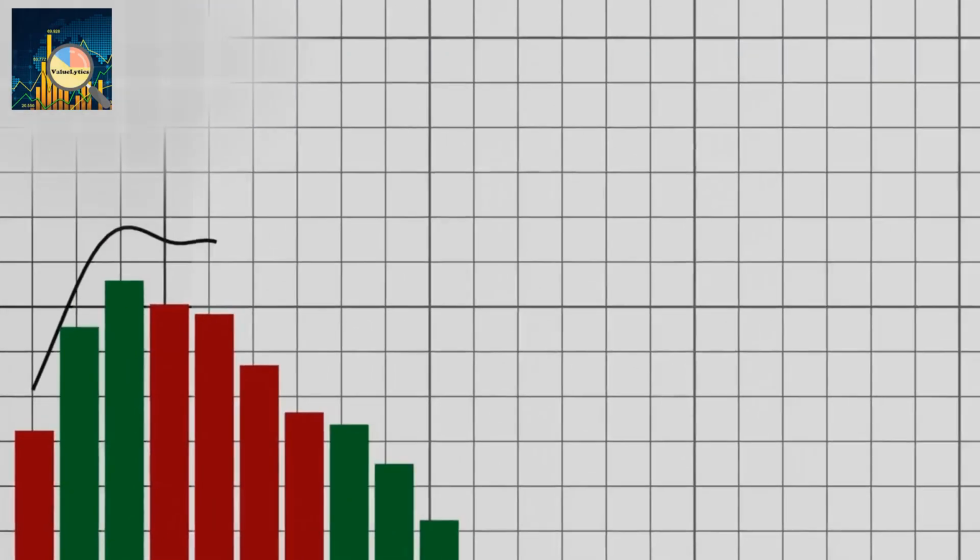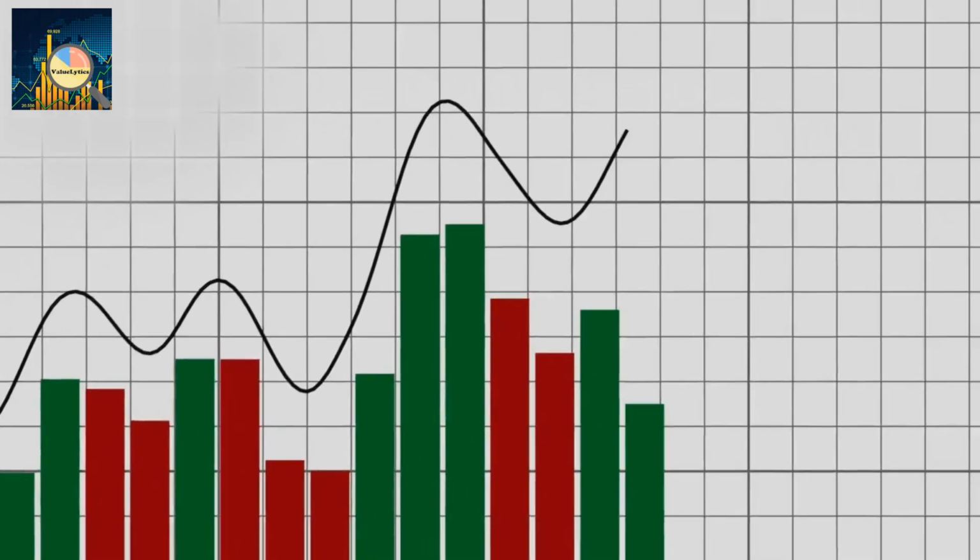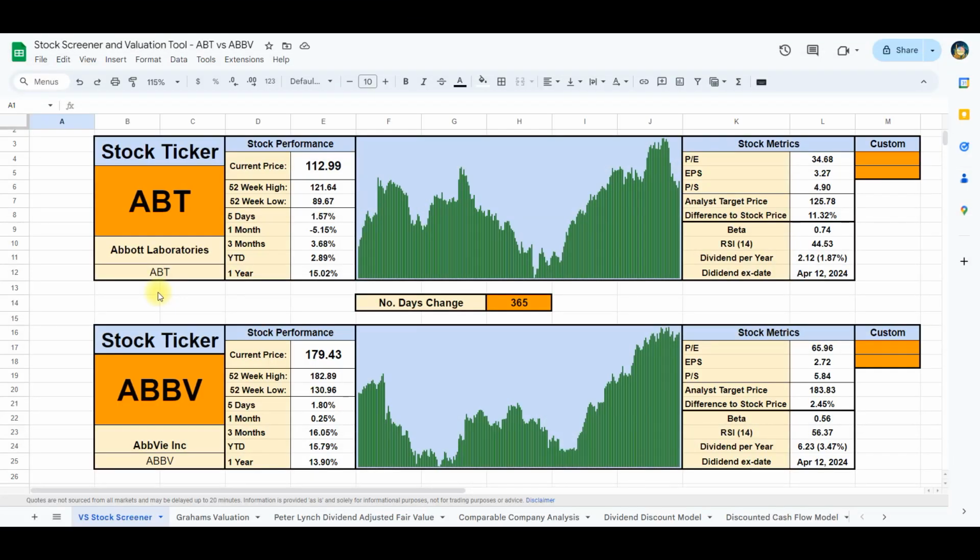And now, let's dive into the intricate world of stock analysis and discover what these insights reveal about today's stocks. Here, we've seamlessly integrated the ticker symbols for Abbott and Abbvie into our spreadsheet, automatically importing the relevant stock data. Examining the 365-day graph for both stocks, we observe fluctuating upwards trajectories for both stocks' valuations over the past year. Both Abbott and Abbvie have gained approximately 14 to 15% in their stock prices.